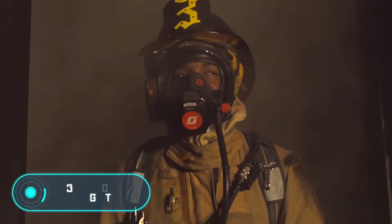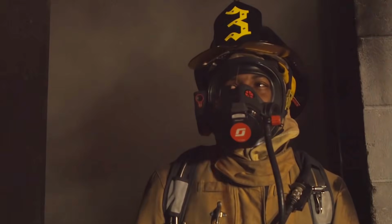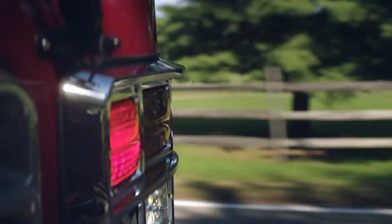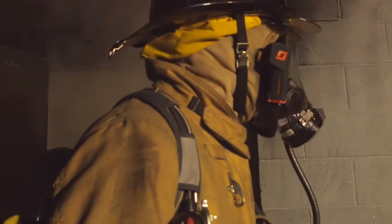3M Scott Sight. During a fire, every second matters because it can save someone's life. That's why the next device that we're talking about is so important. Scott Sight by 3M is the world's first mask with a built-in thermal imaging camera. The technology itself is not new and is used by firefighters all over the world.